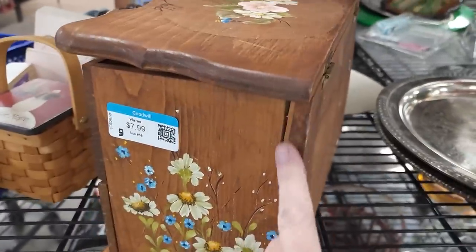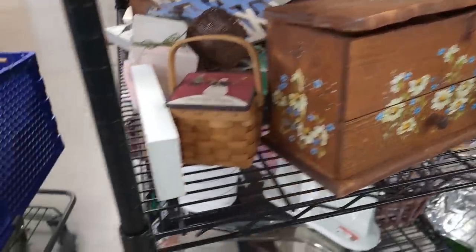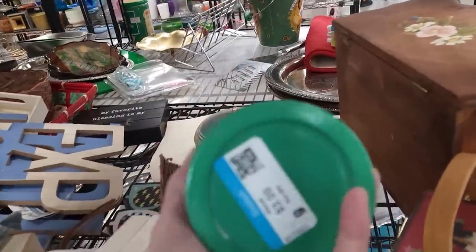$7.99. Nope. You see what's happened? It's split and warped, so that top is just not going to go back on there. That is really a shame, because that is a really pretty piece, and I'm a little bummed out. What are you?